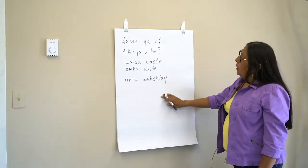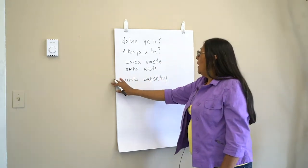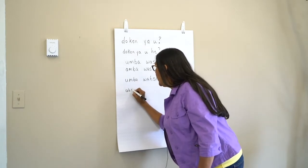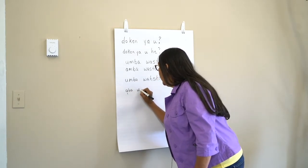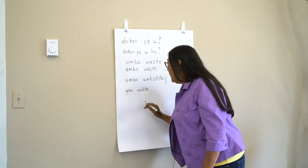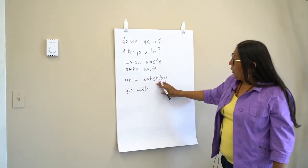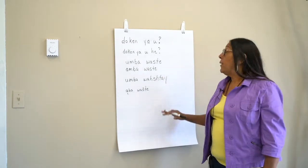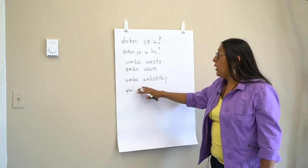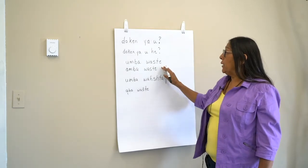There are all different ways to write amba washte. In the dictionary, this is how you will probably see it written. This is how it will be in any of the dictionaries or any of the things that you read. But if you want to spell it like this or like this or like this and you can read it like that, then that's all that matters to me. As long as you know that this means good day. I do not care how you spell it. You spell it however way you want. And this is spelled phonetically.